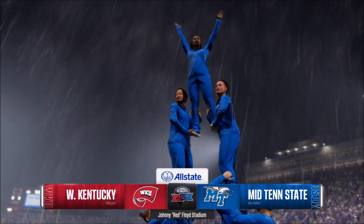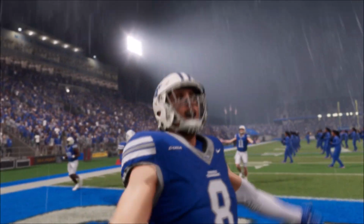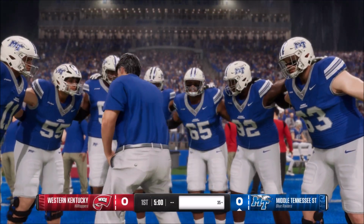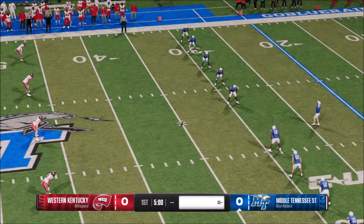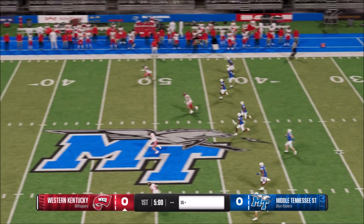As we'll see, a squad from Conference USA, the Western Kentucky Hilltoppers, facing a fellow Conference USA opponent, the Middle Tennessee Blue Raiders. For EA Sports College Football, I'm Reese Davis, joined here in the booth by David Pollack and Jesse Palmer. And guys, let's get this thing started. They're lining up to boot it away.